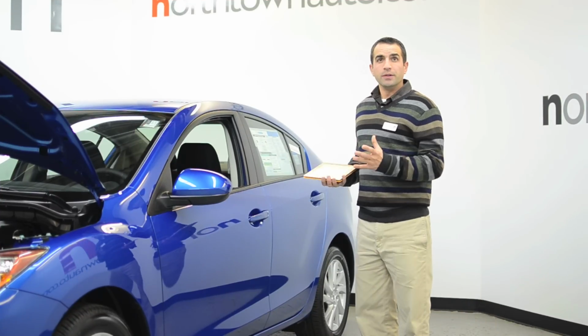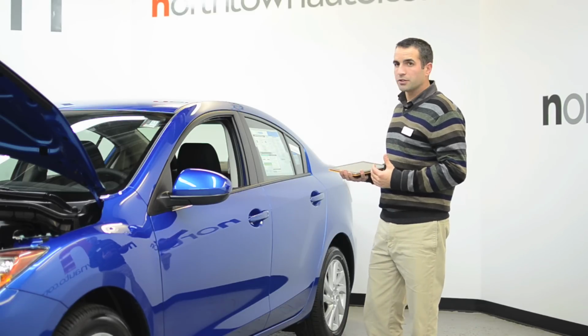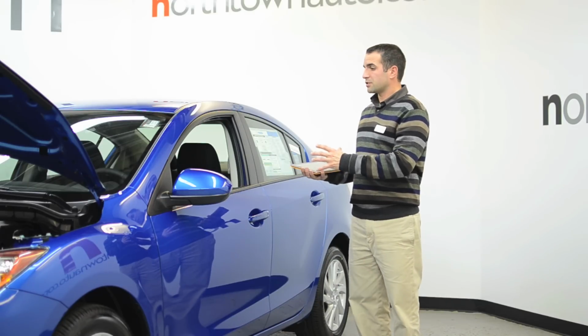Not much has changed with the vehicle inside the cabin. Mazda still gives you the same great technology features that you had in the previous model years. You still have the Bluetooth technology, which is all wireless. You have your radio controls and cruise control on the steering wheel.